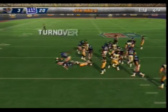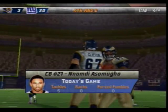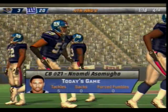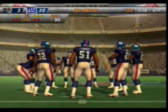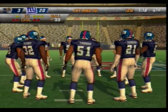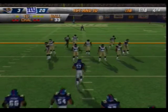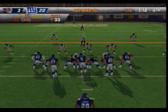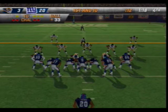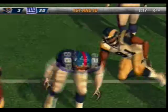Hand it off to the back. Number 21 is there on the stop at the 33. So they failed to convert on fourth down, and that'll mark the end of their comeback hopes. Absolutely. They had to get the ball into the end zone to have any shot at all. It's first and 10. Ball on the 33-yard line. No need for anything else but taking a knee here to finish this one out. He'll take a knee.